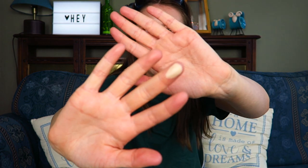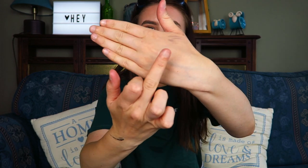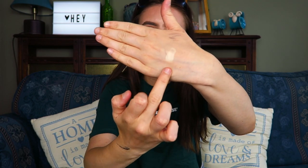And the reason why I picked this up is because I've had my previous highlighter for about 5 years, and it's a pinky one, and I just wanted to change it up and get a gold one, sorry. And I believe this was £3. So this is the swatch on my hand, as you can see. And if I swatch it on my hand like that, you can see the shimmer to that. So that's what it looks like.